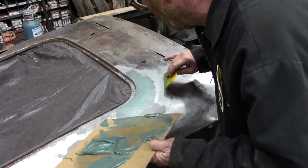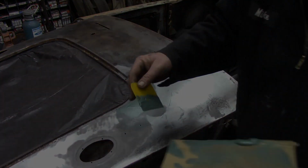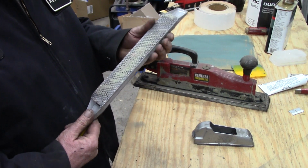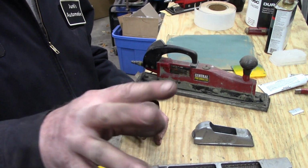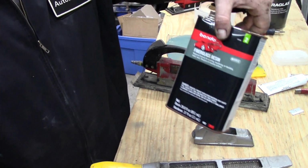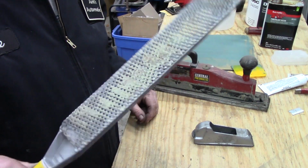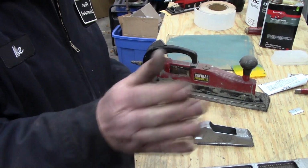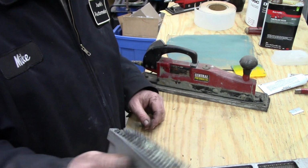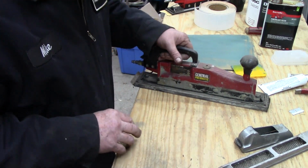Well, let's start with that. Let that set up a little bit. I'm going to show you guys something. If you're using that old Duraglass stuff, and it's all big and lumpy and grainy, you don't do the little trick like I showed you. You don't have to. You might use a cheese grater just to knock down the high spots. And I use this little one just to do that on our little spot over here. But I wanted to show you something.